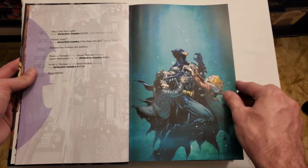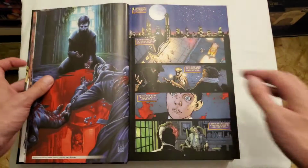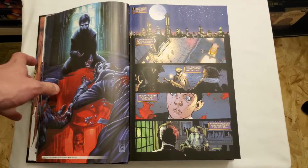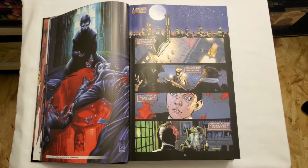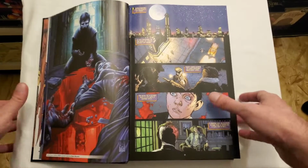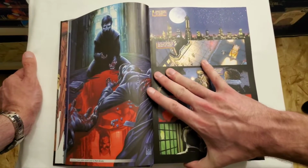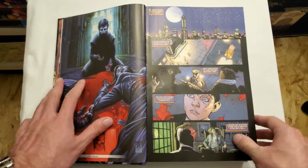And then we dive into the actual issues themselves. Now, there are some variants every once in a while as well, breaking things up. So you will see that here and there. I'm just going to try to move this a little bit more to the middle. Looks a little bit better.